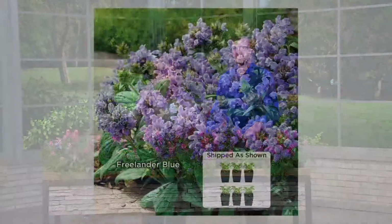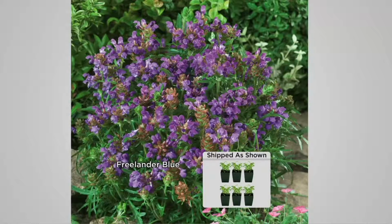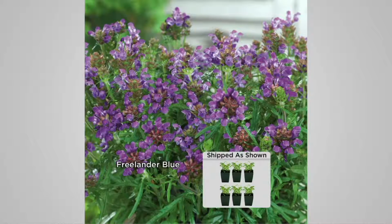Yeah. And here comes some stills to show you what these will look like. There's 2 colors. Okay. This is an old medieval origin plant, but they're brand new colors that the hybridizers have been working on. Freelander blue. It's a bright, violet blue. You can see this. You're getting 3 pieces of this color and 3 of the pink that's coming later.